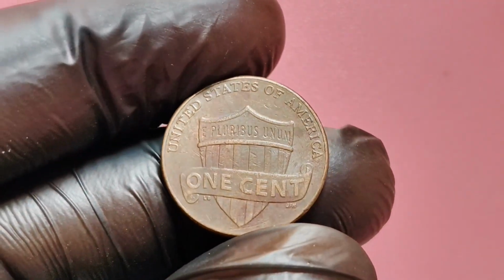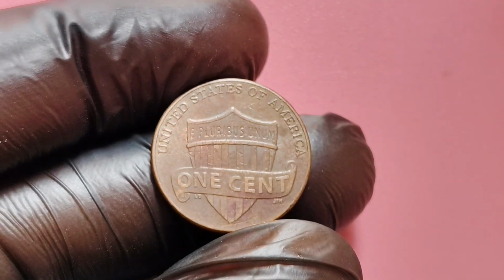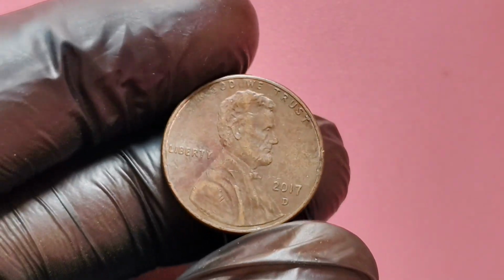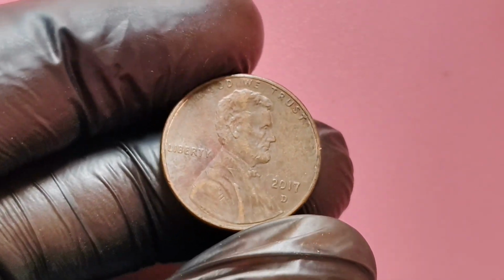Pay attention to any irregularities or unique features that stand out. The more unusual the coin looks, the higher the chance that it could be a rare error penny. Also, check to see if the coin appears to be in exceptionally good condition. The better the condition, the higher its potential value.